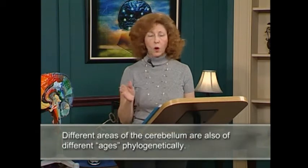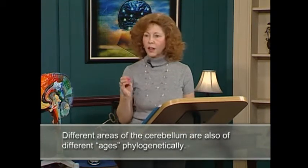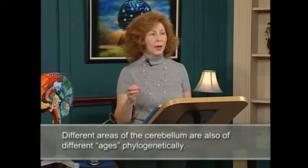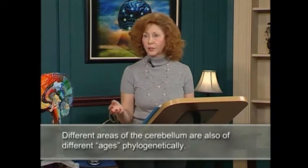Now, just like areas of the cortex, different areas of the cerebellum are of different ages. The way this occurs is different in the two structures, but the concept is still the same. So you have ancient areas of the cerebellum that occur in animals like alligators. In fact, alligators have been one of the animals most widely used in research on the cerebellum. So you have old areas of the cerebellum, and then you have newer areas, and it's obviously the newer areas that play a role primarily in man.